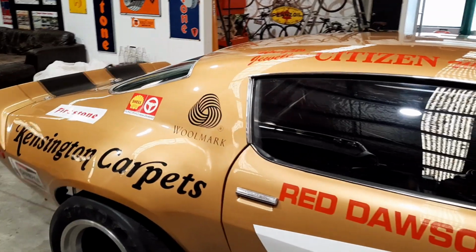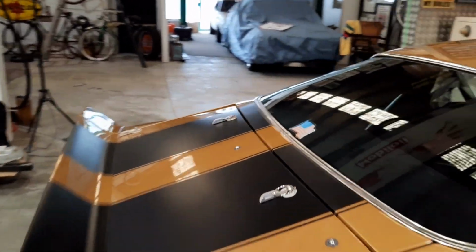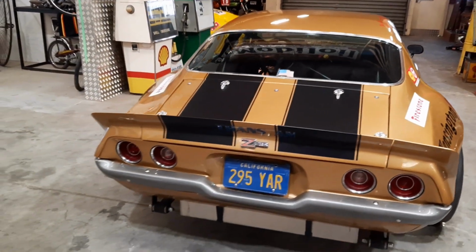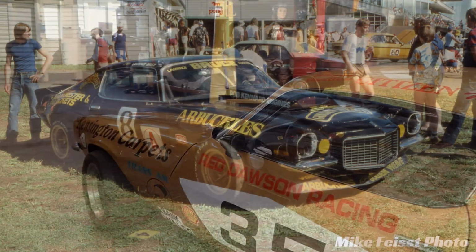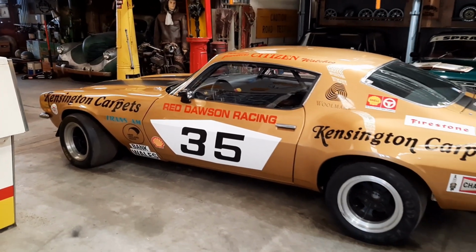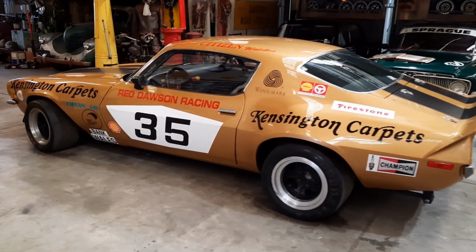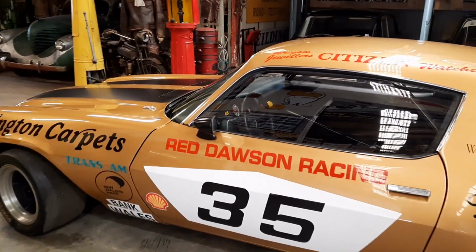Then it was sold to Lawrence Bruce, and Lawrence continued to race the car in the Oscar series. When it was owned by Lawrence, he actually cut a hole in the firewall and moved the engine back. The Oscar regulations allowed engine movement from its stock location up to 12 inches, so he moved the engine back about 12 inches just for a better weight distribution. I don't know how much difference it actually makes.